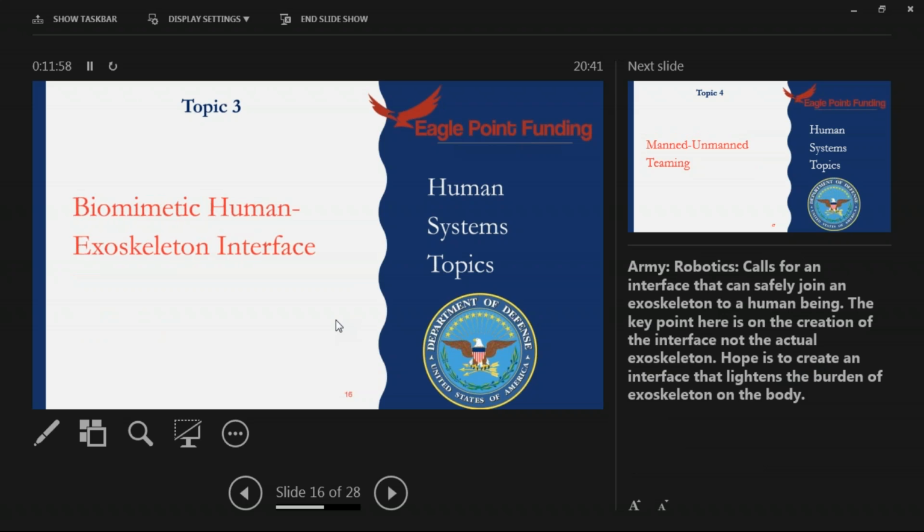Okay, topic number 3, biomimetic human exoskeleton interface. This is again from the Army. The topic here is robotics. This calls for an interface that can safely join an exoskeleton to a human being. The key point here is on the creation of the interface, not the actual exoskeleton.